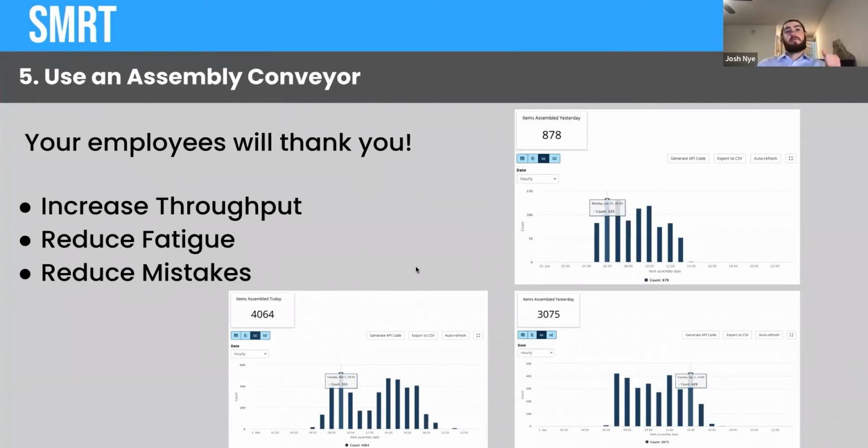Number 5, use an assembly conveyor. So first thing there is, if you're not heat sealing, you should probably be heat sealing. I've never heard anyone say, I regret moving to heat seals. So if you're not heat sealing, especially if you're doing over 500 pieces a day, move to heat sealing, number 1. Now, for all of you that are heat sealing, if you're not using a conveyor, whether that's a conveyor we make or Metalprogetti, again, if you're doing over 500 pieces a day, you probably want to look at a conveyor.